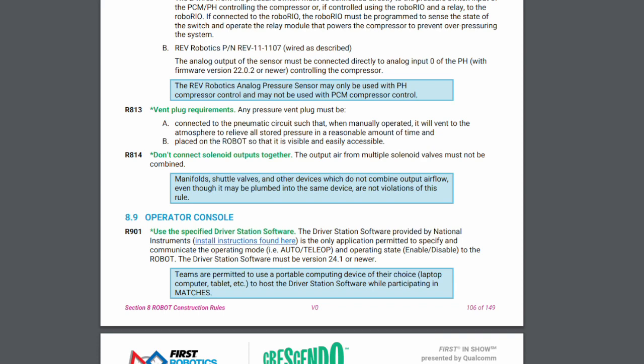R814. Don't connect solenoid outputs together. The output air from multiple solenoid valves must not be combined. Blue box. Manifolds, shuttle valves, and other devices which do not combine output airflow, even though it may be plumbed into the same device, are not violations of this rule.